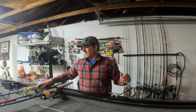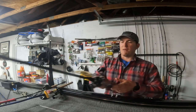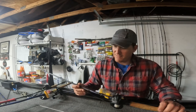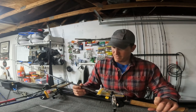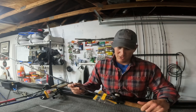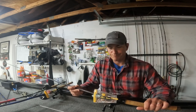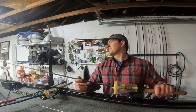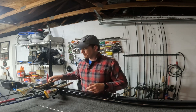The setups: the lipless setup that I caught the PB on is the Dobyns Champion 765 crankbait rod. I've got it paired up with, I think, 12-pound Sunline Sniper and a Lew's LFS reel. This is a 6.8:1. That's it. That's a really good lipless rod.